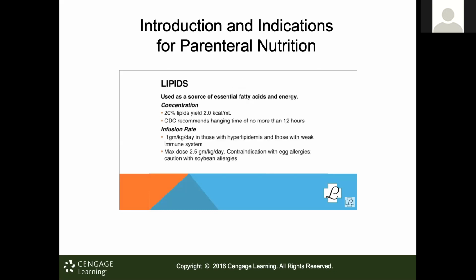Lipids are also important as they are a source of essential fatty acids and energy, and they yield about 2 calories per ml. It's important to note that lipids should not be hung for more than 12 hours, and the infusion rate should not go above 2.5 grams per kilo per day.